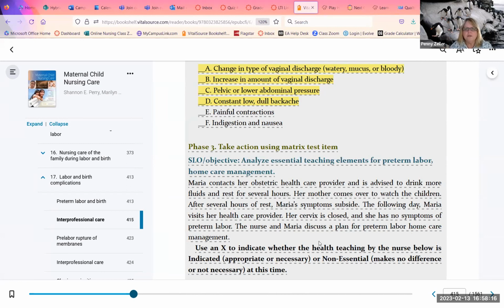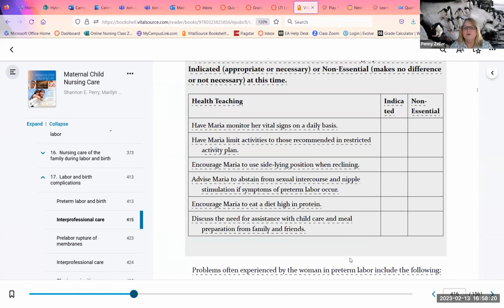Which ones are a good plan? What is indicated and what is non-essential in this group? These are kind of like a next gen style question. You'll be given a case and you'll have different things. They're going to ask you different questions. So this is one. Now that we have a case, what do we want to teach her to do? What is essential? What is indicated in this list? What would you want to teach your client? The second one. Okay, the third and fourth one. The sixth one.